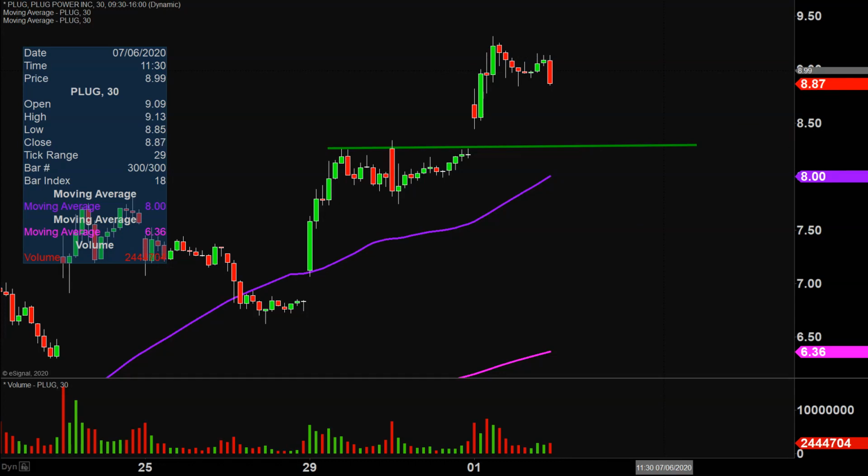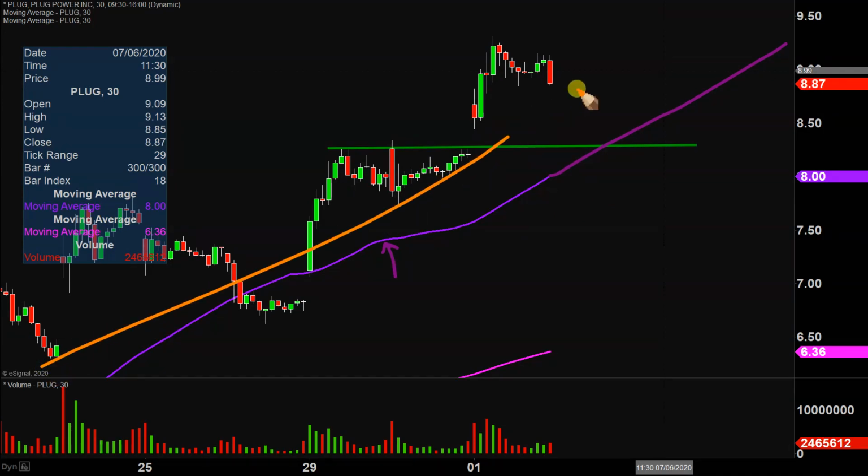Taking a step back and looking at all this from the bigger picture point of view, as I've talked about in past videos, it's still all about that purple line right there, the 50-period simple moving average. As the name implies, this line here is going to move itself higher and higher. So when it comes to just gauging the health of the overall move, just watch the purple line.